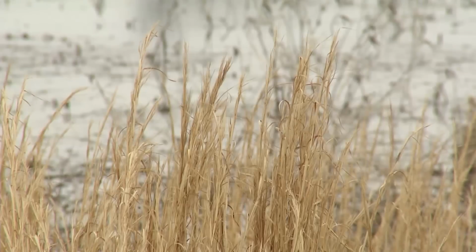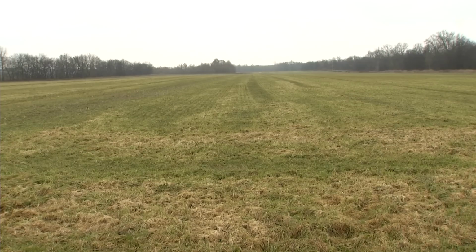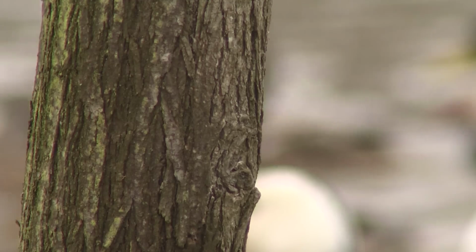This is the Sloughs Wildlife Management Area. It's a little bit over 11,000 acres. Its main focus is providing habitat for ducks during the winter and early spring.